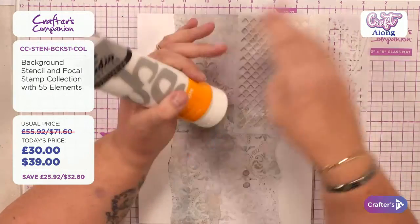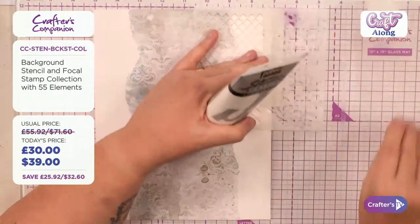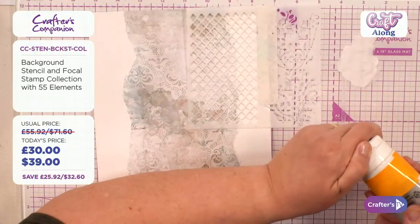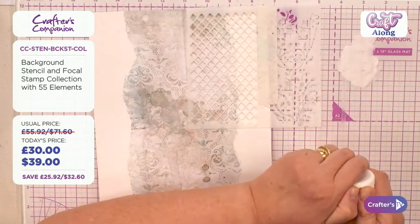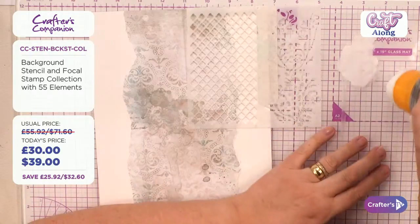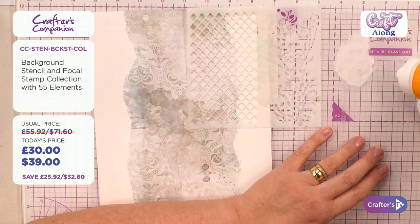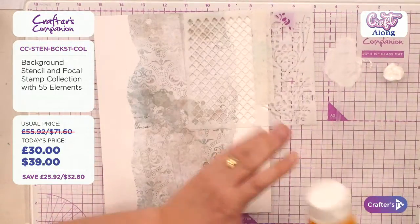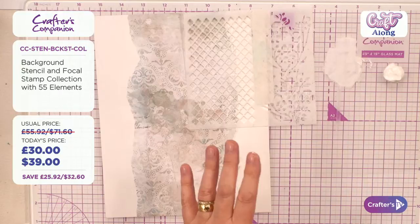So again, I'm going to bring my piece of acetate in here just to try and keep it a little bit more tidy. She starts out well with all good intentions. By the end of it, you watch. You're going to have paint and glitter all over you. So a bit more of this, because we're going to use this all the way down.